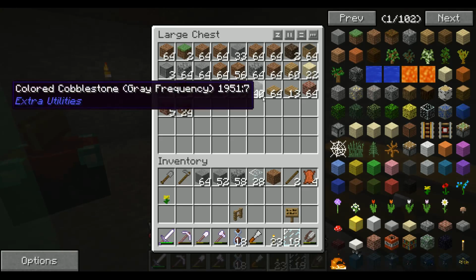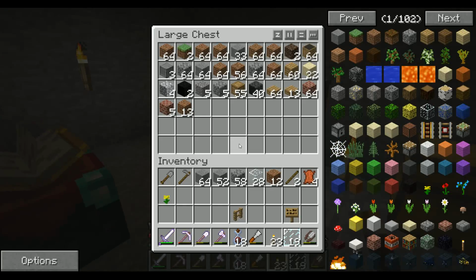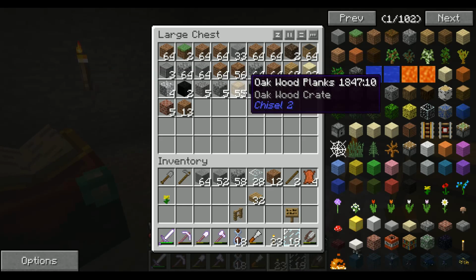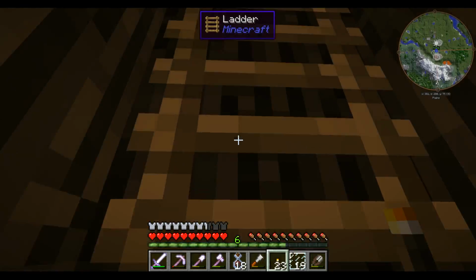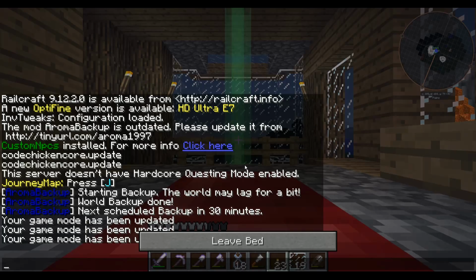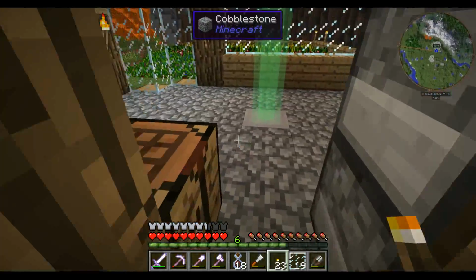What am I looking for? Dirt. I don't need that much. That'll do. I think we need some wood as well. So we'll take some wood. Maybe some of that. Let's get some of that. And I'd really like some logs as well, maybe. But we'll go to sleep first, because it's just becoming night time. Okay, she says okay.